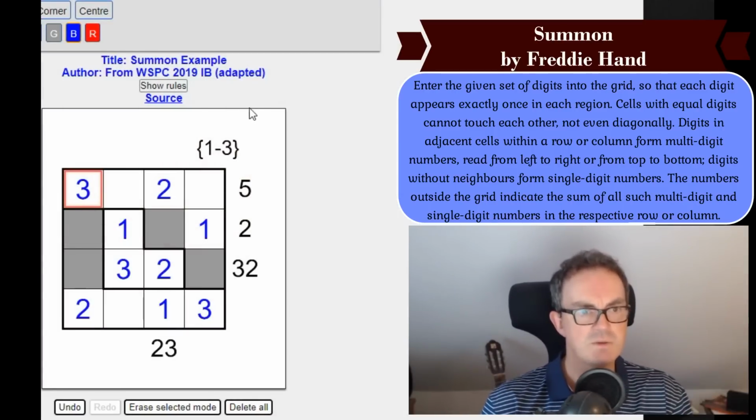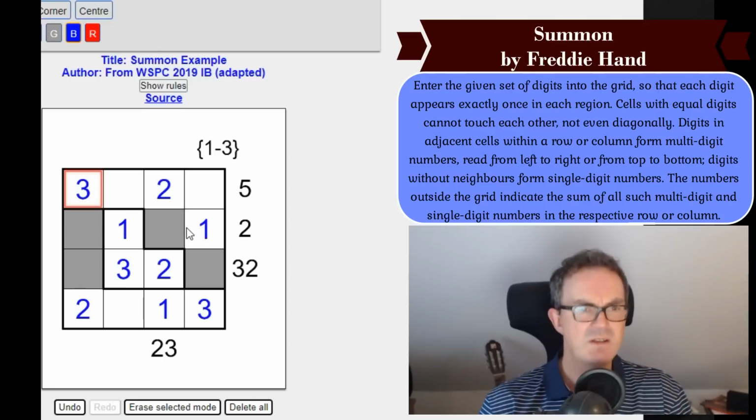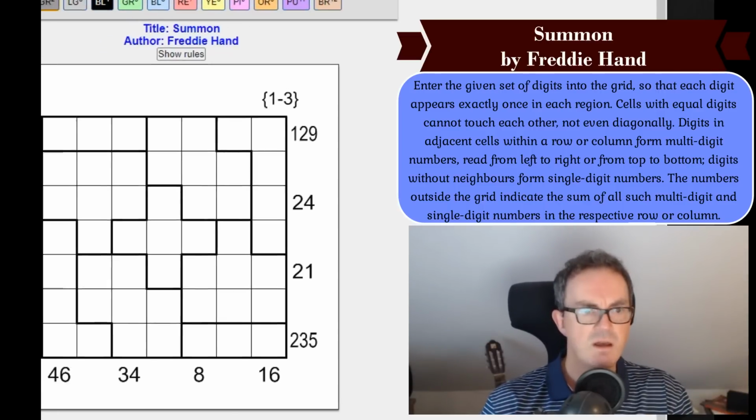What an interesting puzzle. Now it says there, an example from the World Sudoku / Puzzle Championship 2019 instruction booklet, adapted. So this is a puzzle type that's obviously been used in the World Championship before. I certainly don't remember solving it though. If I ever have, that's embarrassing.